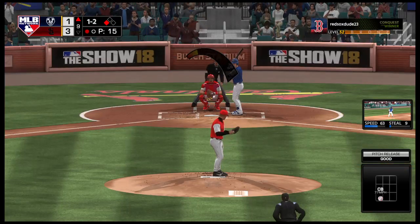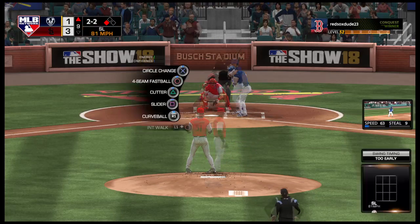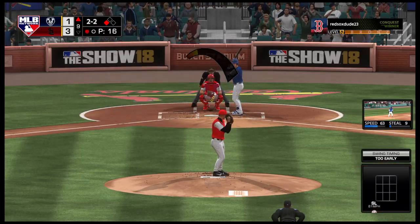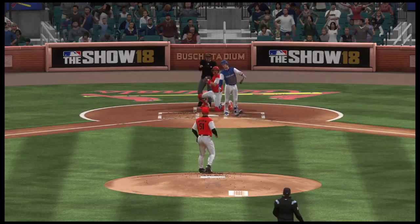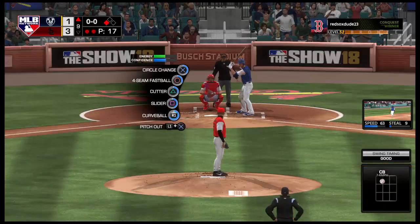Hey, I don't mind that take right there. That was a nasty breaking ball. Started outside the zone, popped back inside the zone. Good spin rate on it. Move on to the next pitch. Has a look, now the pitch. Struck him out. And now they'll likely need a base hit to get that runner home from third.